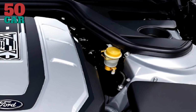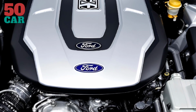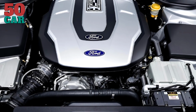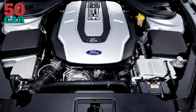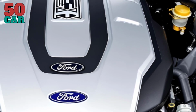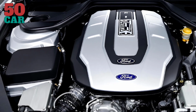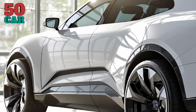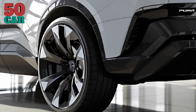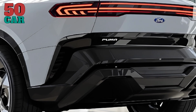Performance. The 2025 Puma is powered by a hybrid engine, delivering an exhilarating 220 horsepower. Its adaptive suspension ensures a smooth ride, whether cruising city streets or tackling rugged terrain. The electric folding mirrors and parking assist system add a layer of convenience. Pros: impressive acceleration, fuel efficiency, versatile drive modes. Cons: limited towing capacity.